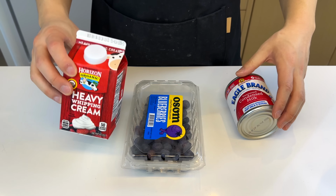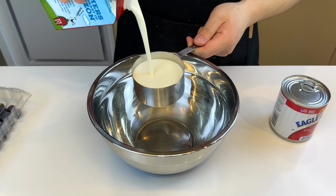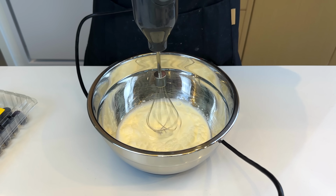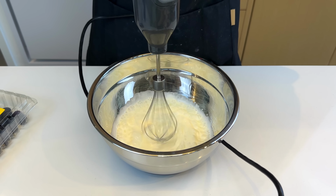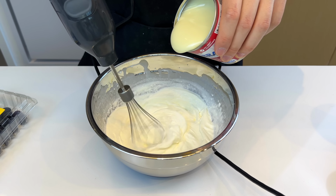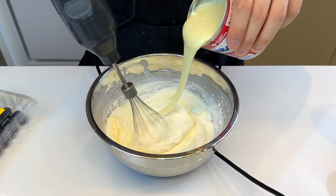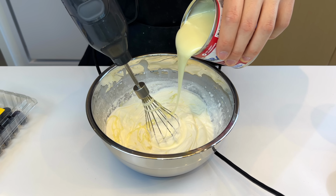No more cheating, okay? We're sticking with the 3 ingredient thing. 1 cup of heavy cream. I'm gonna beat it completely by hand. Once the peak is getting stiff, we'll pour in a whole can of condensed milk. Condensed milk is so fun to play with.